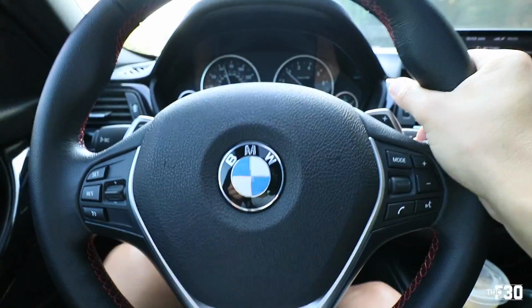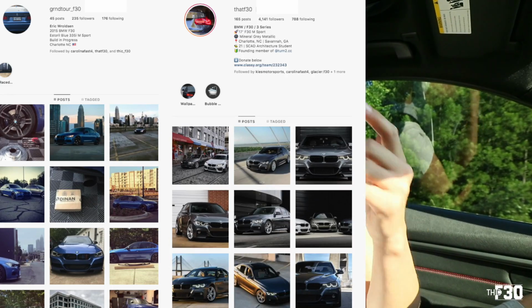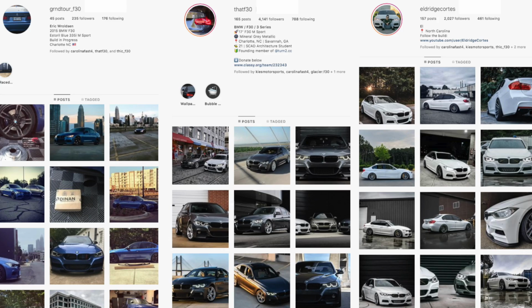It will be happening. Also, you guys, I just wanted to let you all know, for everyone who's in the New Jersey area and is familiar with Keys Motorsports, I am going to be attending the Keys Motorsports show in July. I'm going to be driving up with a few of my friends, my buddy Eric, Grand Tour F30, that F30 Andres, and then Eldridge with the white 335 that you guys have seen. We are all going to caravan up to the show in July. So I'm really excited about that.